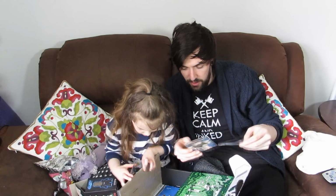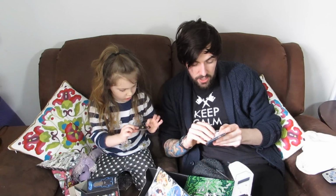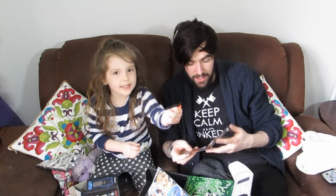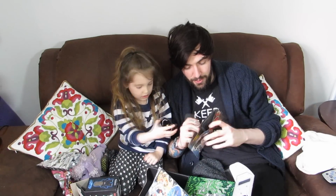Okie dokie, let's have a look at this. I'm flipping this one. Superman, some more things. Oh, look. So it's a little paper wallet. Look what I have. I'm trying to unfold it. Look at that. Oh, what will they come up with next, eh? That's pretty cool.